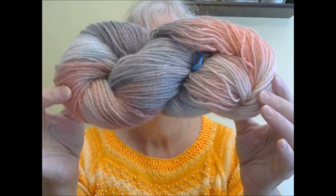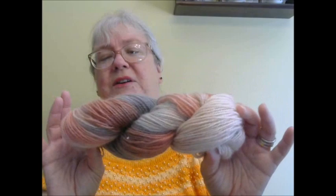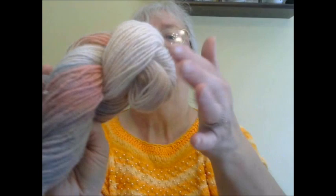And the prize Leanne is going to win is this. It's another skein of my hand-dyed yarn. This is hand-dyed with, I believe it was Kool-Aid. So there it is. It's pink and a cream and a purple, and it all has little shades of gray here and there in it. And this is like a real light blush pink here.